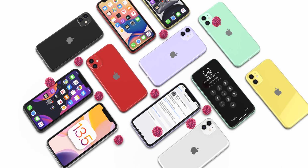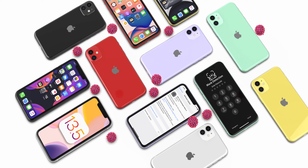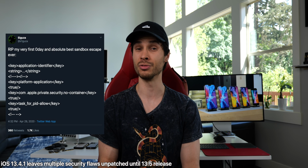Now, the very un-Apple-like thing about this whole iOS 13.5 release is that Apple has left millions and millions of people open to attack with various bugs which have been exposed, such as the notification crashing bug, the various mail bugs. There's a new sandbox 0-day bug, which was patched in 13.5, but still open in 13.4.1. Why has Apple not patched that with a small 13.4.2 update?